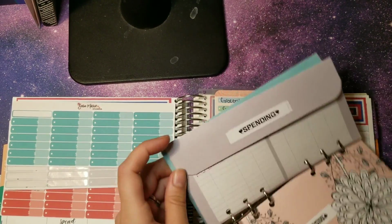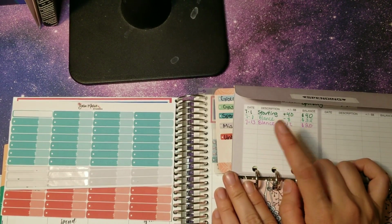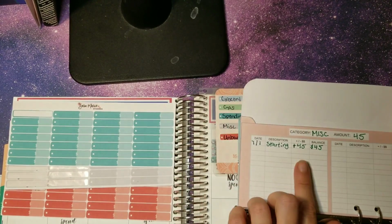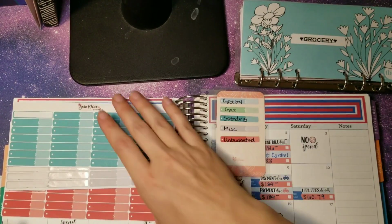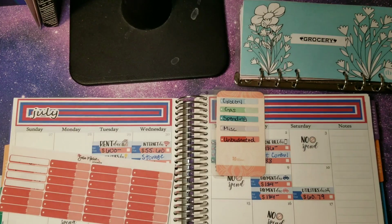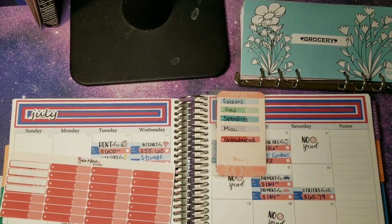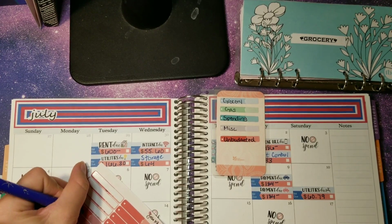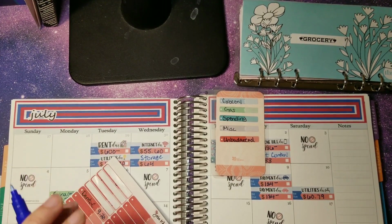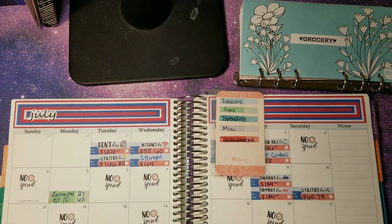Let's see, we have spending. I haven't spent personal spending since the 13th, but I also haven't went anywhere to spend that. So that's good. And then miscellaneous, we still haven't used that these past 2 weeks. All right, so we do have an unbudgeted. We had a dental bill come in. It was only $9.20, so we just went ahead and paid that. And that was on the Thursday when I called and paid it.